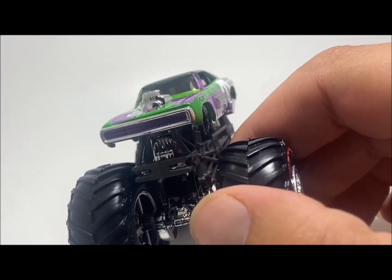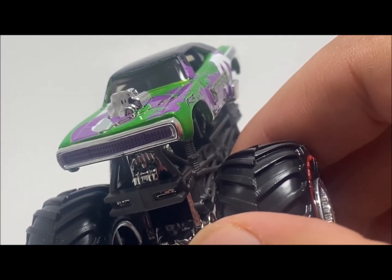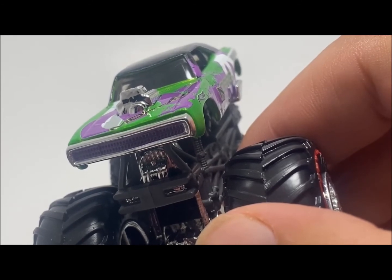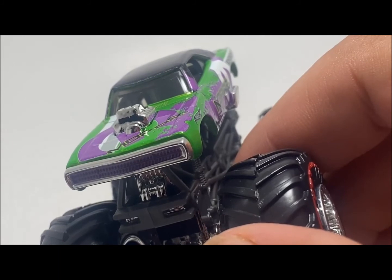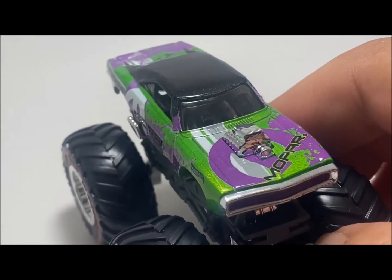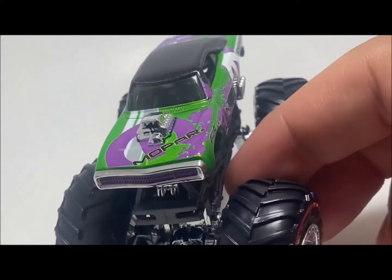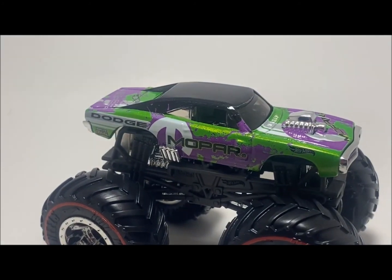The grill is something I really want to focus on here, because the grill is actually purple. And the fact that Hot Wheels did that with this truck is pretty cool. So I really like how they did that detail. They made the grill look just like it did on the picture. They put the purple in there. You know, they could have just made it black, but putting that detail in really makes this truck really shine. I like the silver around it. I just think this thing looks really well put together. God, this thing's awesome.